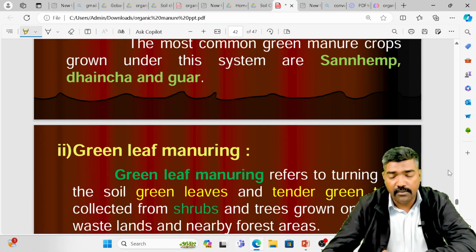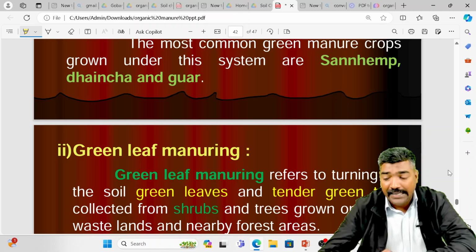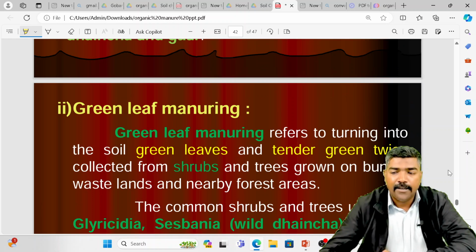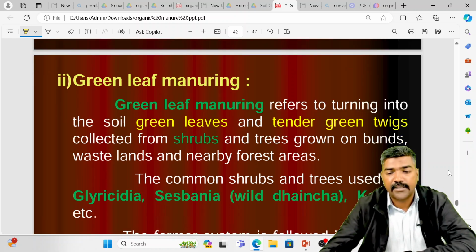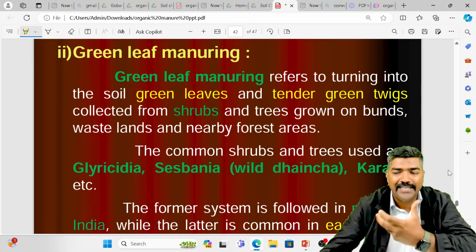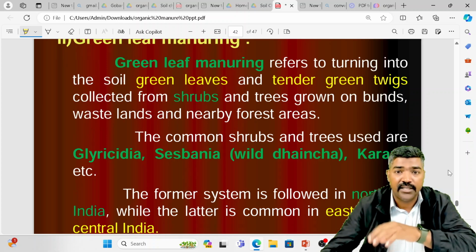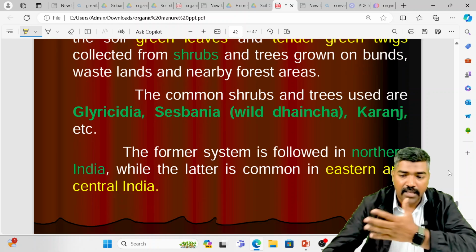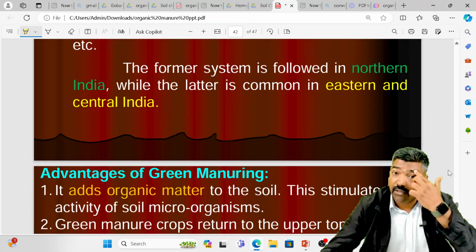So these are the different manures, of which green manure is the most common. Green leaf manuring refers to turning into the soil green leaves and tender green twigs collected from the shrubs and trees grown on bunds, wastelands, and in nearby forest areas. The common shrubs and trees used are Glyricidia, Tamarind, wild Dhaincha, and Karanj extracts. The former system is followed in northern India, while the latter is common in eastern and central India as well. But what are the advantages of green manuring?